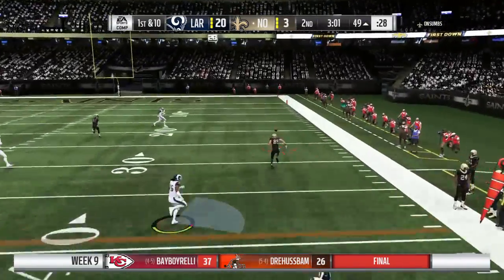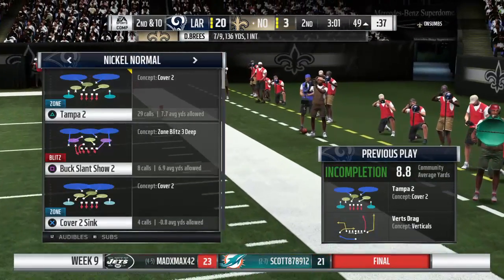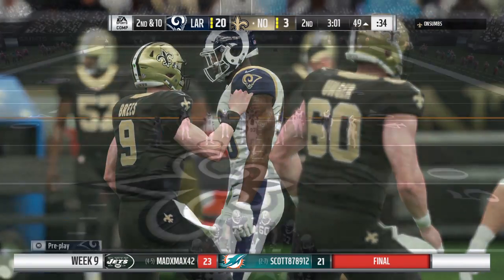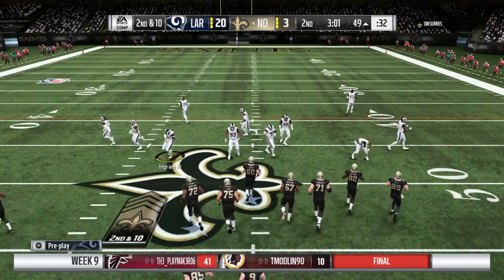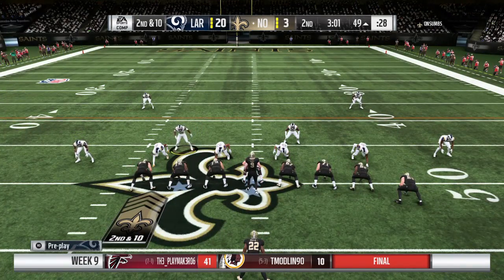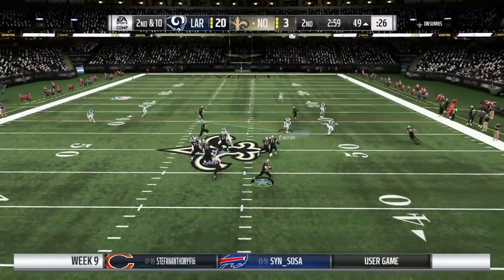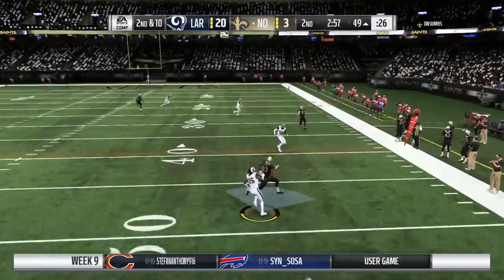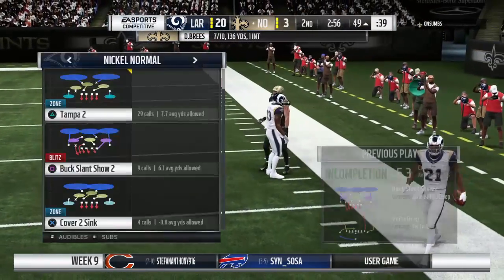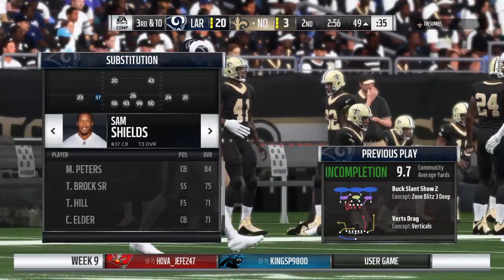Now Breeze, flushed out right, and it's incomplete. Took a shot, couldn't connect. The tight end Josh Hill was the target. And now it's second down. Here's Breeze, escaping the pressure right. And I think that one might have been intercepted, but he will be ruled out of bounds. So this will go only as incomplete.